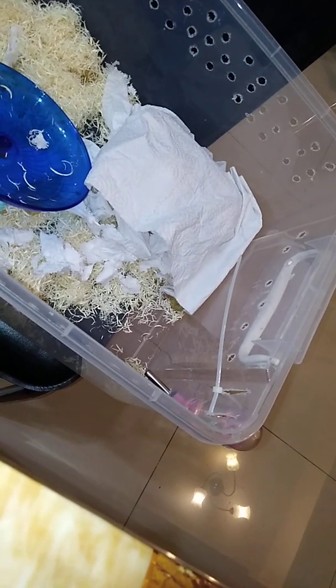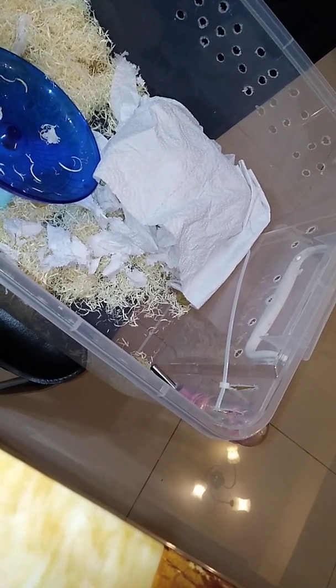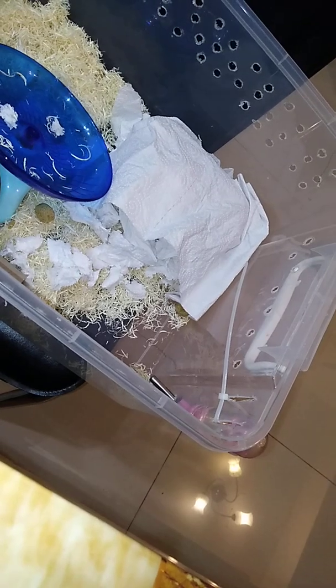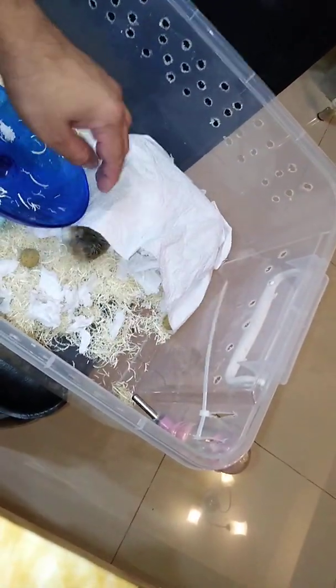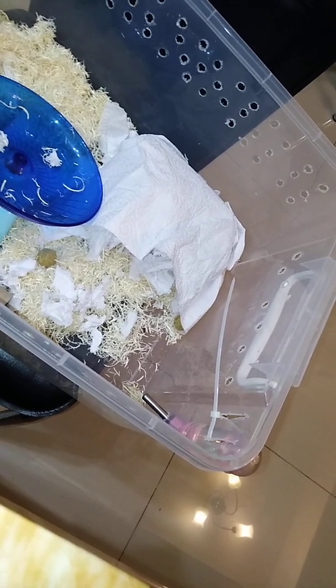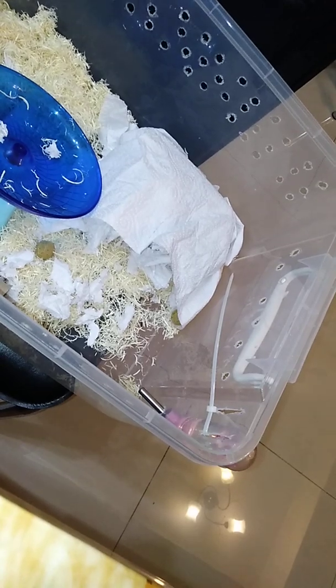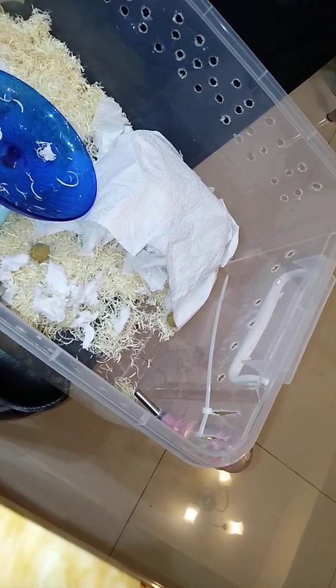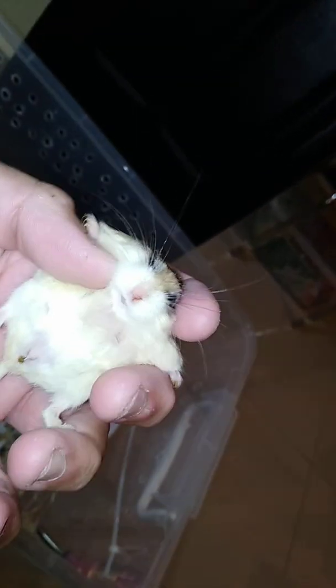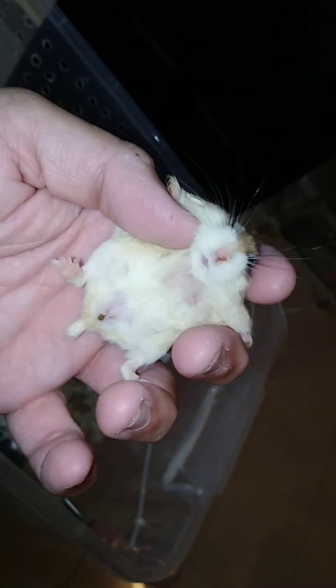So I estimate she is going to give birth in another few days. So this is just to help her out. Jessica. So once she gives birth, basically you can't touch her. Try not to touch her and the kids until they open their eyes. So as you can see, Jessica lost some weight, but I'm sure she's pregnant and you can see the stomach has grown a little bit. But her due date, I guess, should be somewhere at the end of the month.